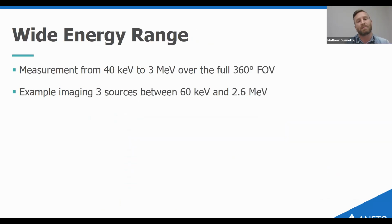The other thing, we're using a spectroscopic detector. I probably didn't mention that. But we've got a spectroscopic detector in the middle. And so we can actually take an image over the full energy range. We're not limited in any way in the energy range we can do. So the detector we're using at the moment, we've got it set up to go 40 keV to 3 MeV, which basically covers all your gamma rays which are of interest. There's obviously higher energy gamma rays, which are neutron created stuff, but all your everyday gamma rays are in that range. And it works over the full 360 degree field of view.